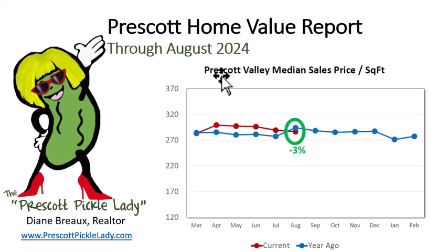All right, moving now to Prescott Valley. We're back to the median sales price per square foot. This is a very boring chart, has been for a few months. A little excitement: the blue line actually outstripped the red line. So this month we're actually showing a 3% decline year over year. Interesting to see if that pops back up again.